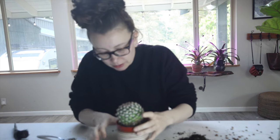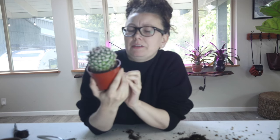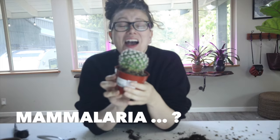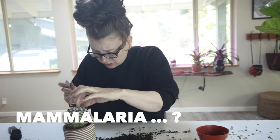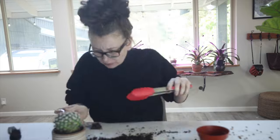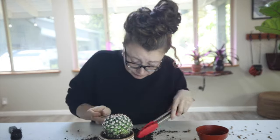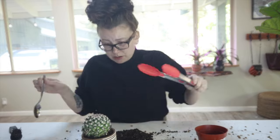Time for the tongs to make an appearance. This just says cactus, assorted. I don't know what this is. I don't know what kind of cactus this is, but it is globular and fuzzy and gets pink flowers and hasn't caught any pests yet. So it's welcome in my house, whatever it is.